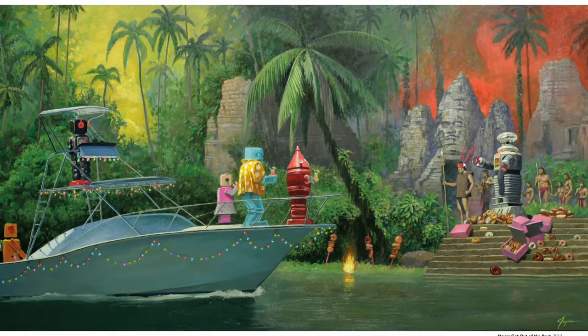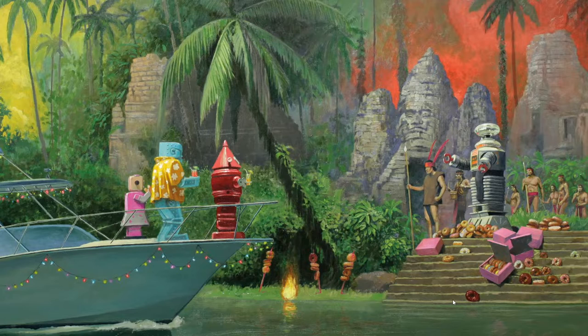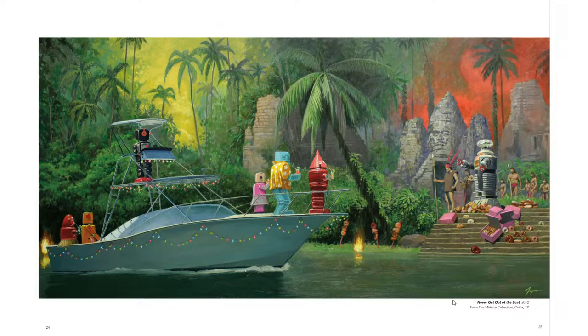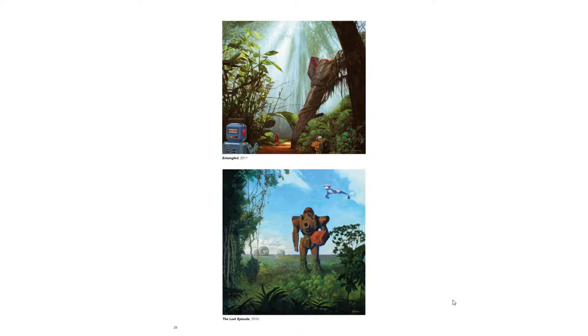Let's see. Never get out of the boat. Wow. Yeah, you don't wanna mess with the locals. They're gonna fuck you up, dude. They're gonna take your donuts. But our donuts are everything to us. Exactly. So you don't get off the boat. Wow. You wanna keep your desserts? You stay on this goddamn boat.